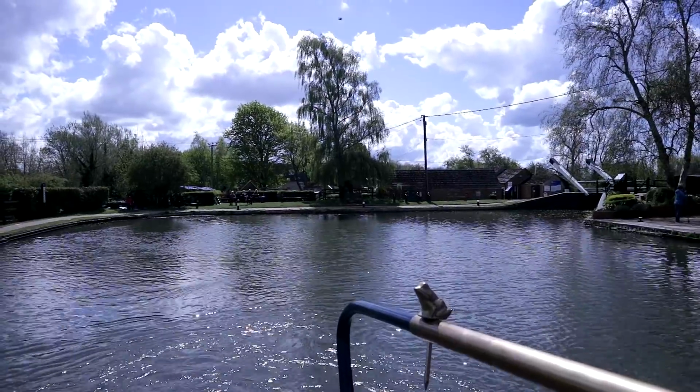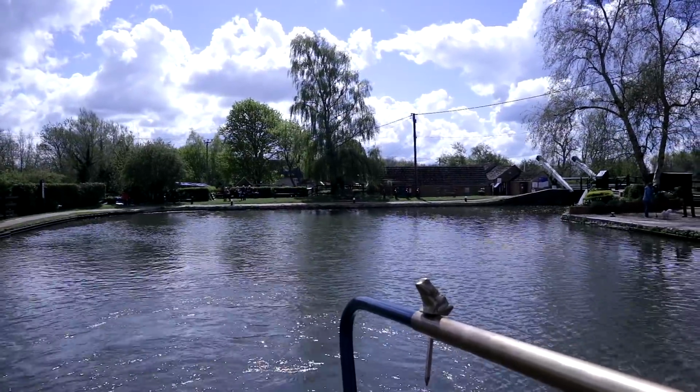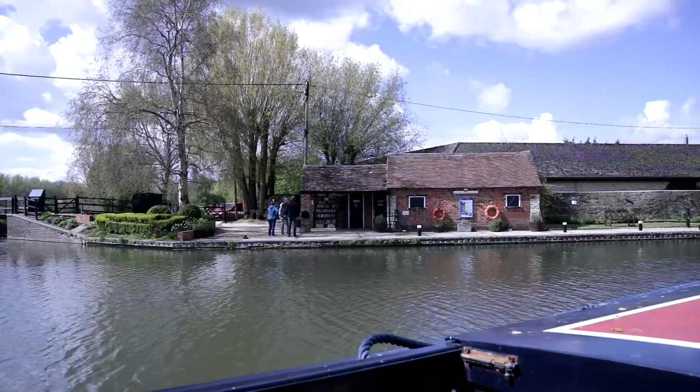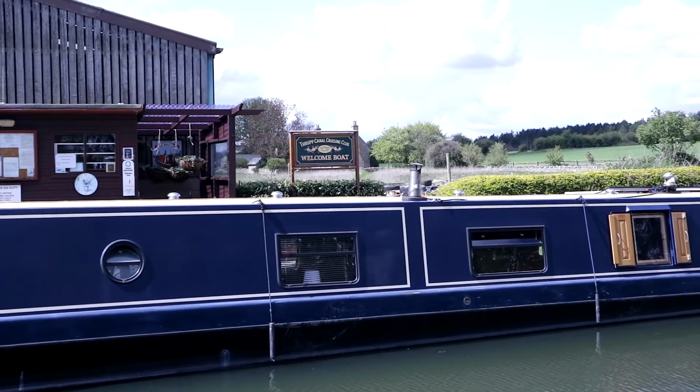Sadly, we weren't staying in Thrupp this time. We enjoyed the pies in the pub The Jolly Boater last year, but this time we were chugging along to the part of the Oxford Canal where it temporarily merges with the River Cherwell, which is apparently locally pronounced Charwell.